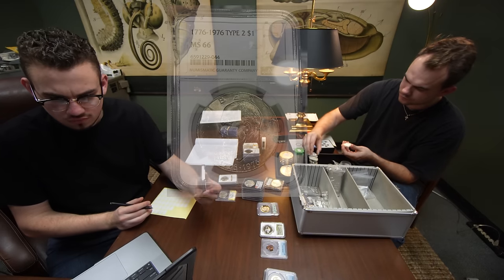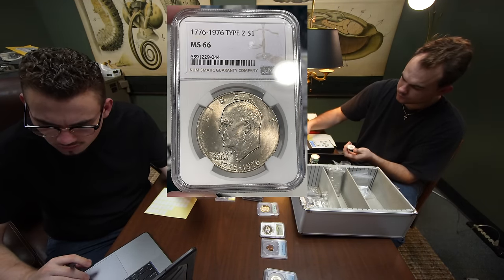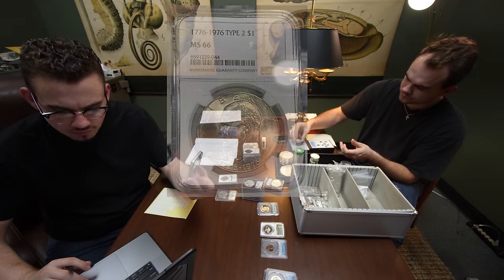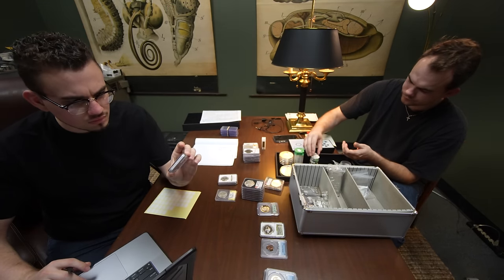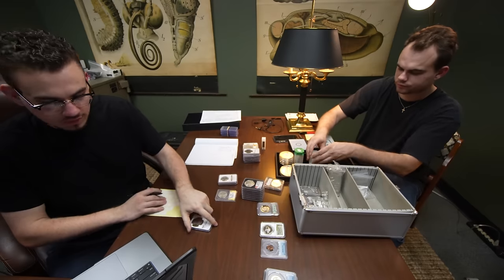This one I'd be at about $20 on from where I could see. The Type 2 MS-66, the Philly. MS-66 is, man, that's a good coin. Okay, go ahead. She's nice, for sure.